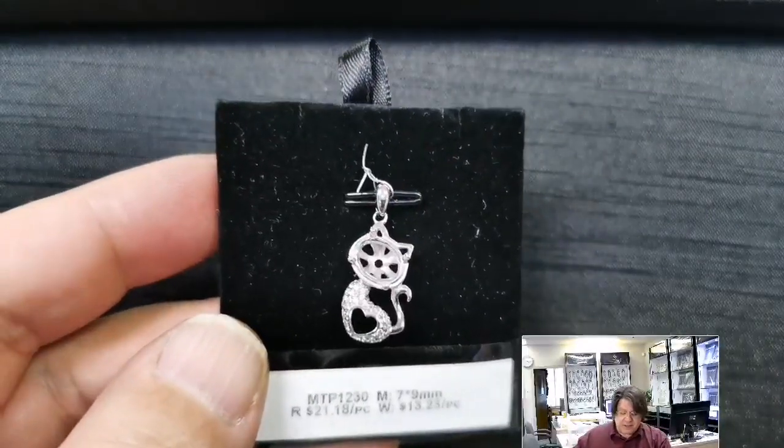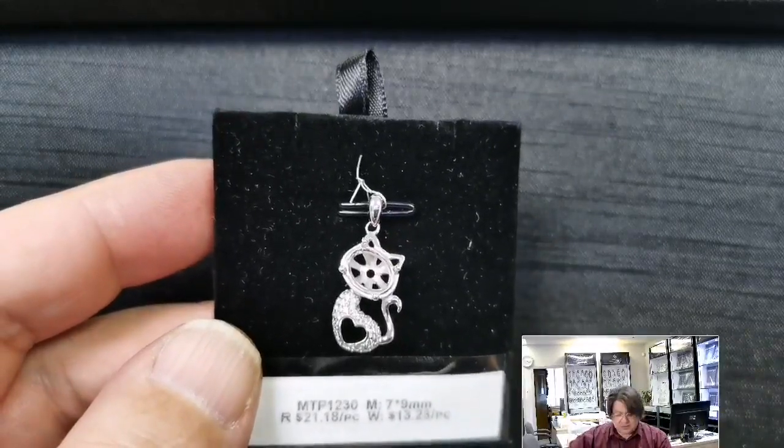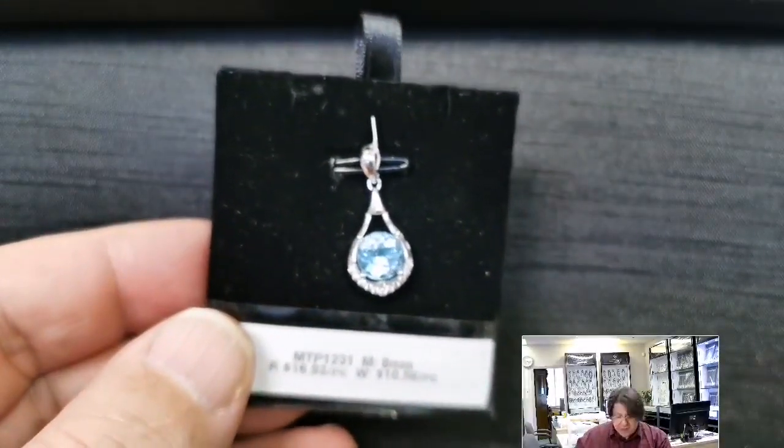For the cat lovers out there, we've got a bunch of cat themed pieces in the next tray, which is going to blow your mind. You're going to go mad when you see those.